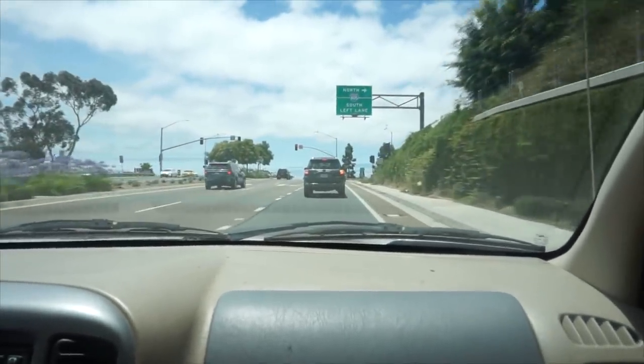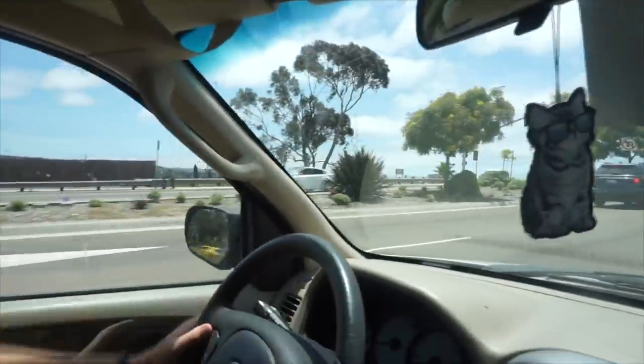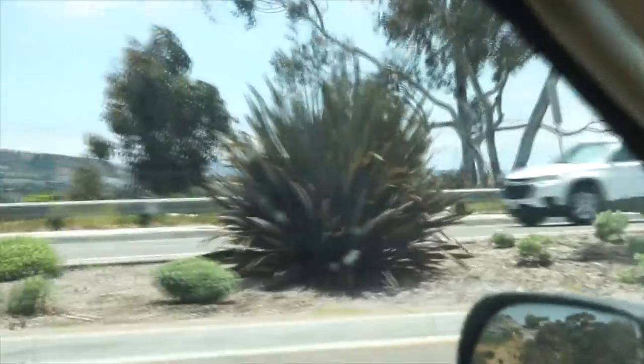805 North, that's us. If we look this way, that'd be basically Mexico right down there. Hey Mexico, what's up? If the borders were open, we'd go over to Mexico.